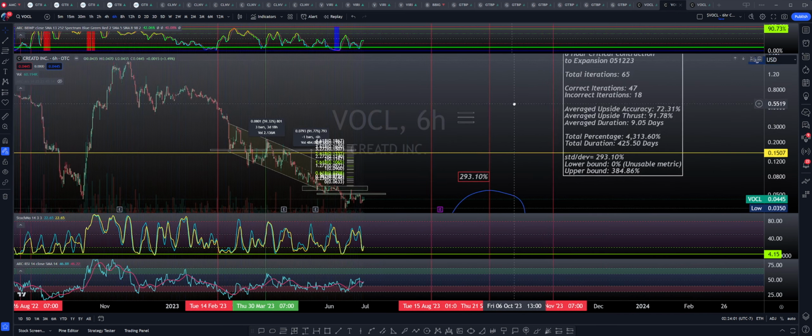Anywhere within these results here can be viable, right? So it's not saying that we're going to go 293%. It's just saying that there has been a standard deviation of 293% to take into account, 68% to 90% of the time, which means that we have targets literally from where we are right now to 293.10% to keep in mind.